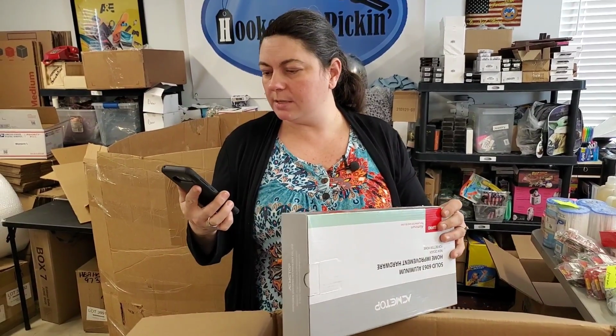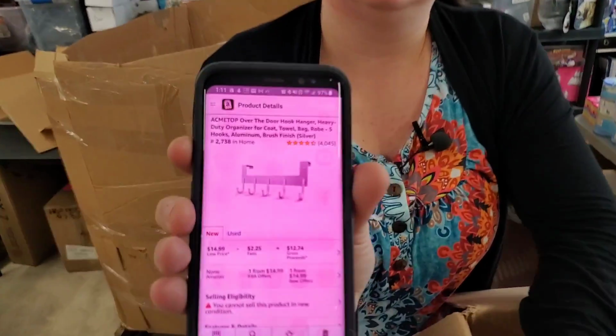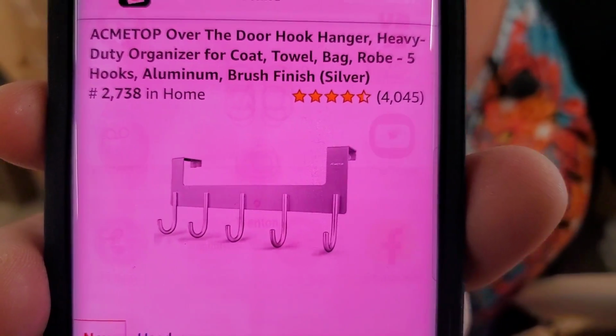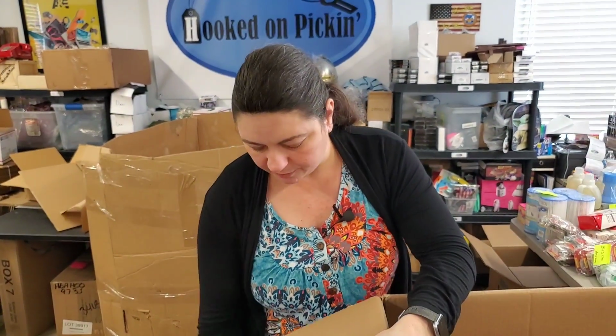Okay, this is an over the door hook hanger. Here, let me show you. Looks like that. It's nice. It's got a lot of hooks on it. 5 hooks on it. What's it going for on there? It's selling for $15 on Amazon, so we'll probably sell ours for 10.